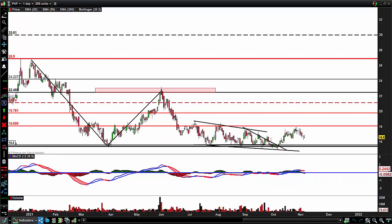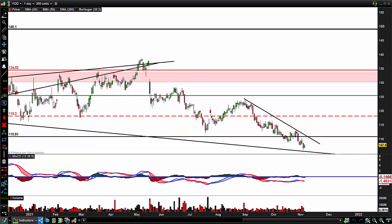Pan-African, trying to hold that move after seeing 18. So miners are really struggling here. Let's look at some others. I've got Vodafone. Vodafone's interesting because I got in on this, what I took to be a buy signal. Volume was okay on that day, and then subsequently dipped again. So we're here at 108.